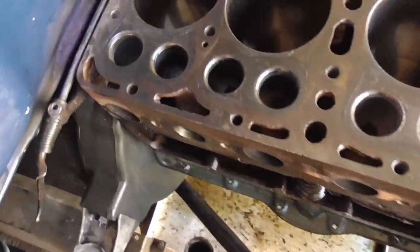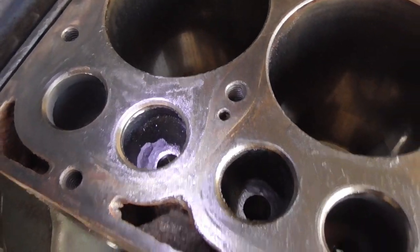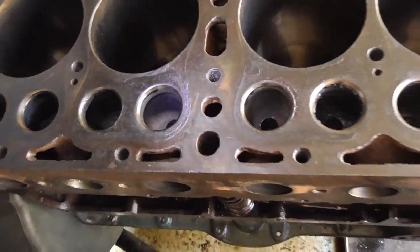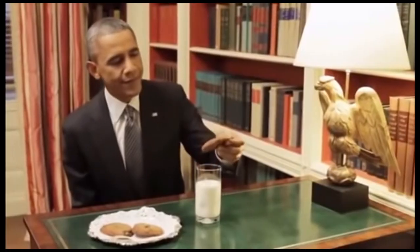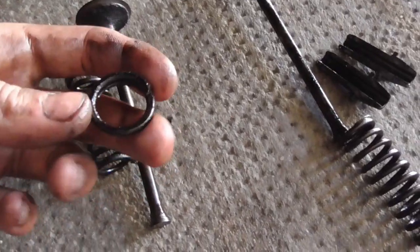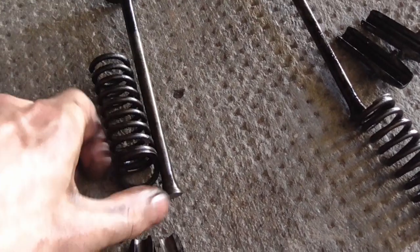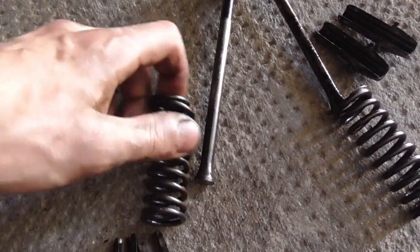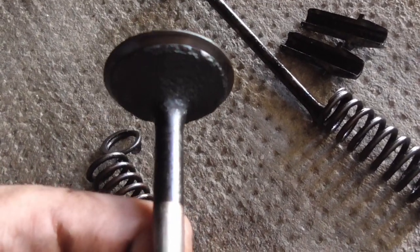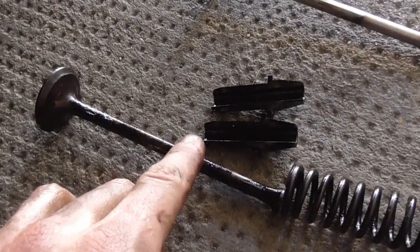Evaluation time. We've got minimal deposits over here. Funnily enough, we do have deposits on the intake side. You know, must be that modern type gasoline, that junk they sell with the ethanol and whatnot. Thanks, Obama. This guy was the oil burner, clearly. This one had a plain old broken spring in it, and it was broken way up in there, so you weren't able to see it. But judging from the heavy deposits on here, maybe this one wasn't closing properly either. This guy here was the oil burner.